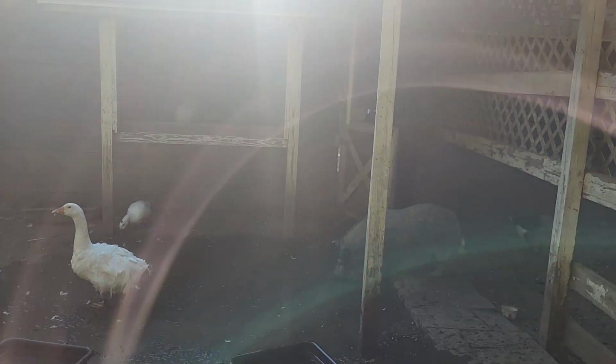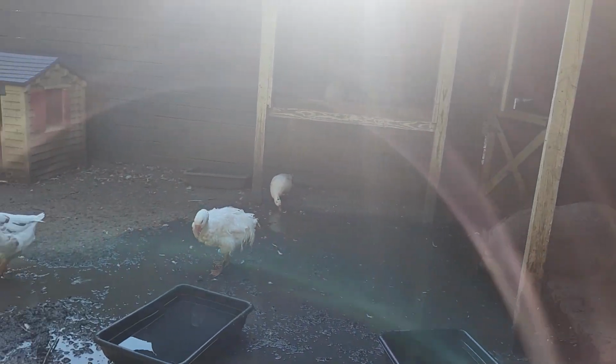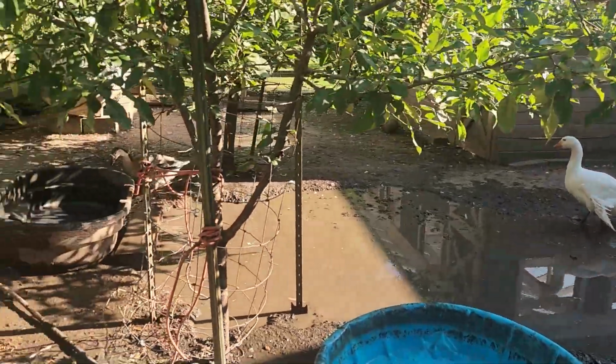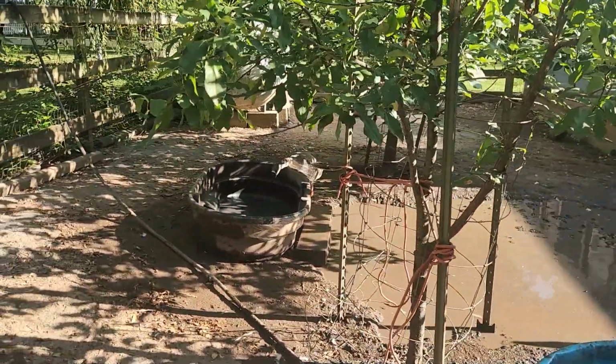Hold on. One last look at the squad. I know it's bright. The sun's in a terrible spot, but there they are. Trying to drink out of something that's empty. Way to go, bud.